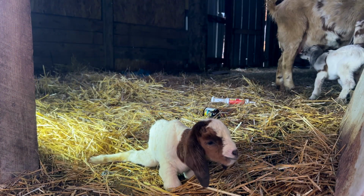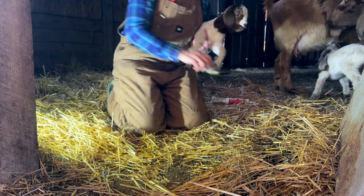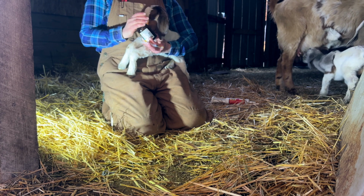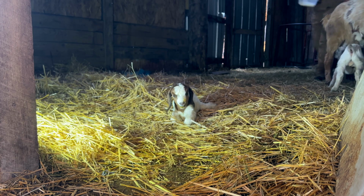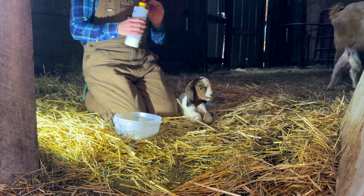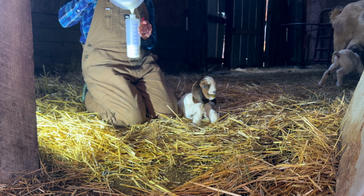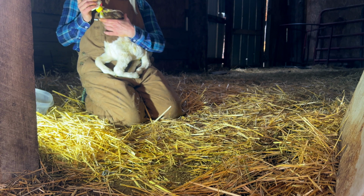So I've got all the milking done, all the Nigerian chores done. And so let's head down to the Boer barn and spend a little time with the babies. All right, so we have a little back leg weakness in our baby girl. I'm gonna give her a little oral vitamin B, a little bit of selenium, and I will then give her a little bit more milk. Mama's over there eating, so I didn't want to disturb her, but I just milked her out real quick. Give this baby some nice colostrum. There you go. You got to do it though. I can't just put it down your mouth.